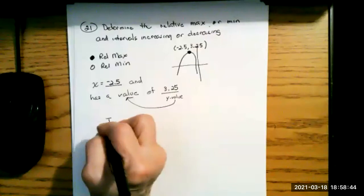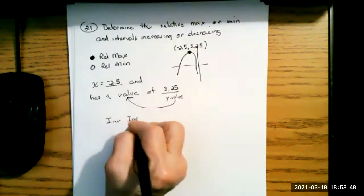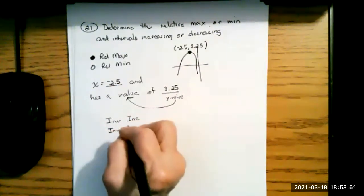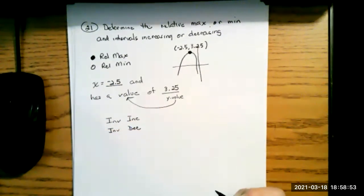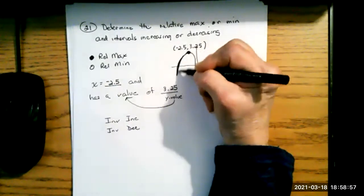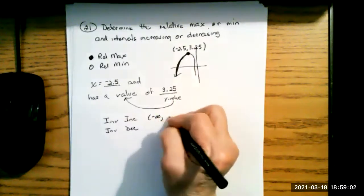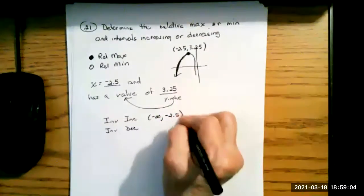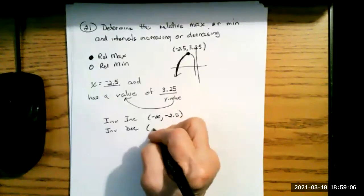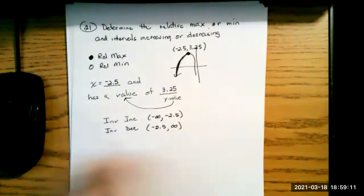Now then, let's talk about interval increasing, interval decreasing. Okay, increasing left to right, going right from here to there, would be negative infinity to negative 2.5. Decreasing is going to be negative 2.5 to positive infinity. Any questions on that?